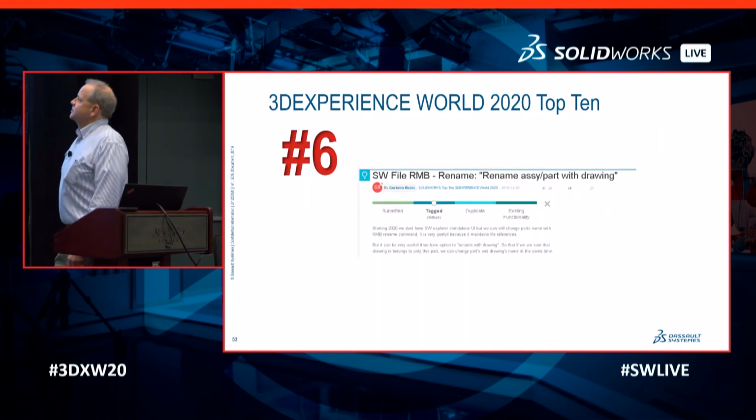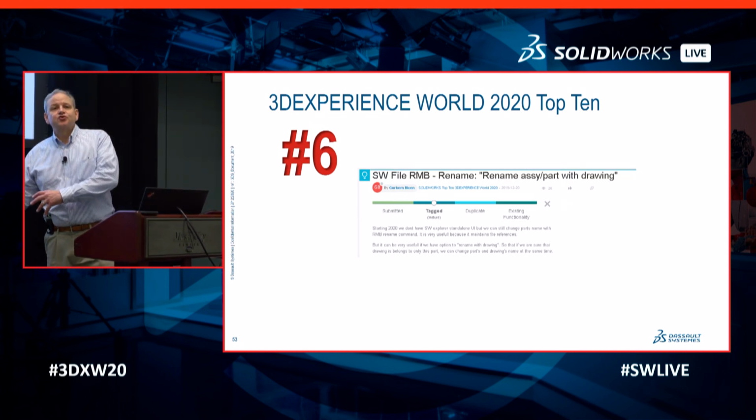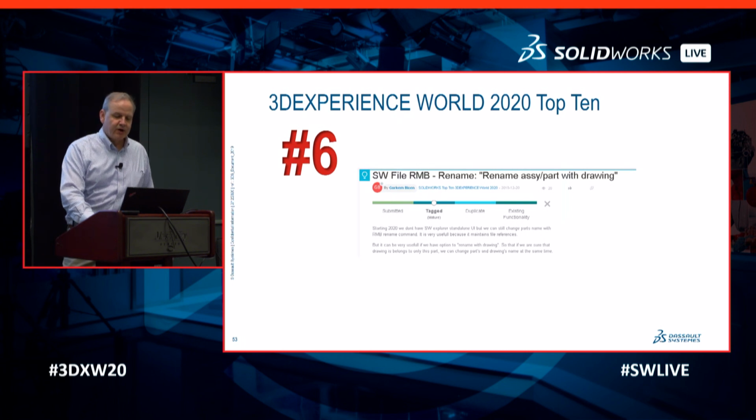So. Number 6, our SolidWorks file RMB rename assembly part if it has a drawing. They go on to explain that's what we used to be able to do with SolidWorks Explorer. We enabled it for parts and assemblies, but not drawings.